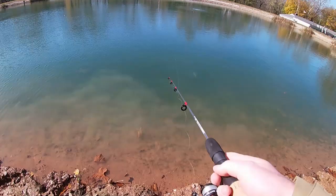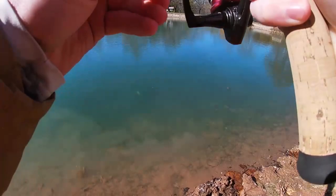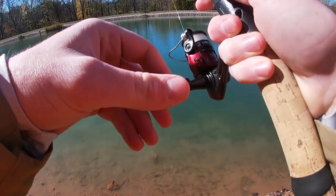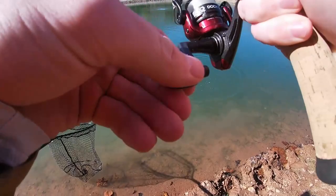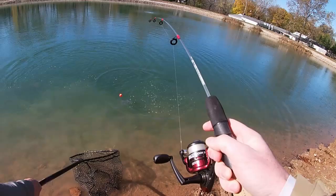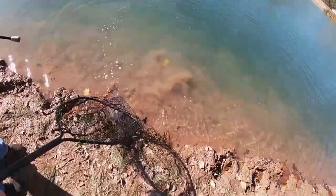See if we can get one on the mini rod. There's one on the mini rod. I'll be surprised if he doesn't get off. One on the mini rod. Oh, look at that. Avoided the net. He went right out of it.